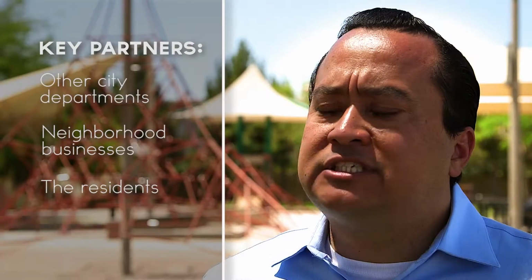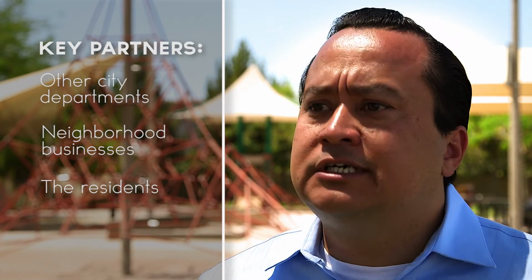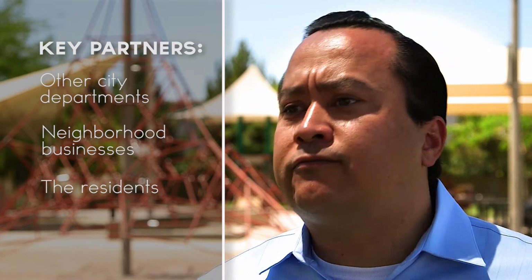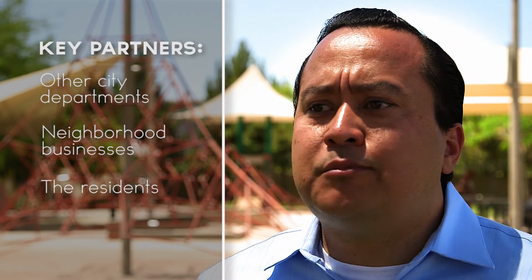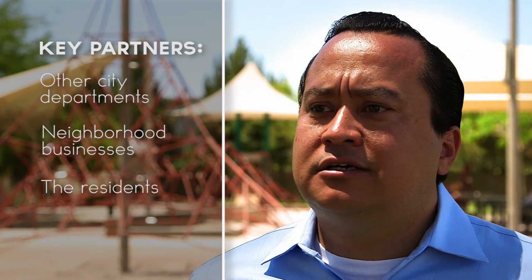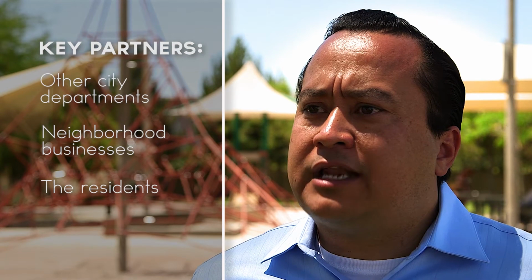The city recognized that in order to create this positive change, we had to involve other departments. Like we've mentioned, Public Works, our engineers, code enforcement, our police department, animal enforcement, housing, community development, just the whole gamut of programs and services that are available within the city. You can't do it without that partnership, that collaboration.